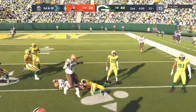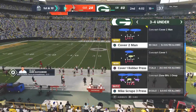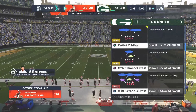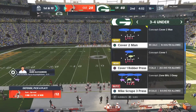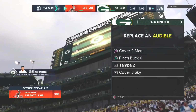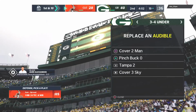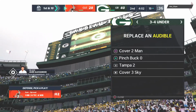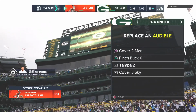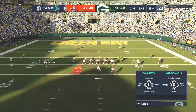Mayfield this time gets it off to Chubb. And inside the 20 before he's brought down. Back-to-back nice gains. That one for 14 yards and another first. And with that last play, he's now up over that 300-yard mark. And in today's NFL, it almost feels routine. And I hate that when you talk about a 300-yard passing game. To me, 300 yards still signifies excellence, and he's achieved that in this performance.